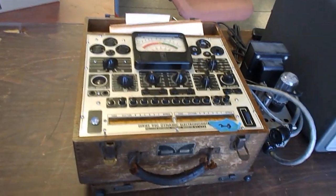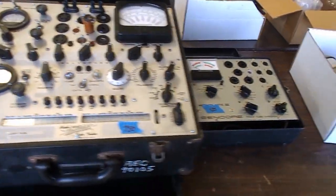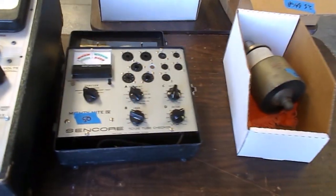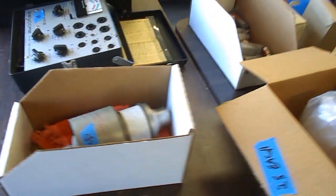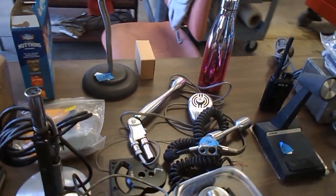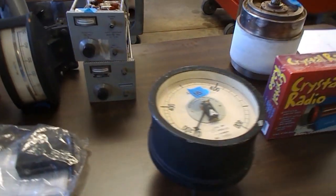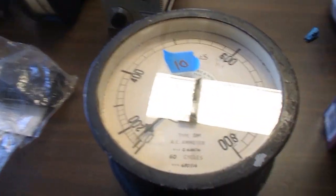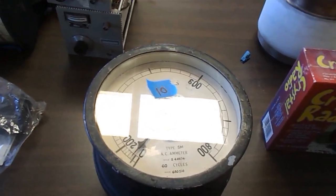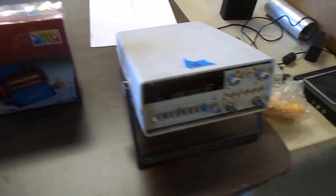An old tube tester, really old. Okay, we got some stuff here. Another really old tube tester, but a big one, $750 for that one. The Encore is $50, it's a really small one. Parts and junk, microphones, that sort of thing. Not much there. Here's my gauge. What do I do with one? AC ammeter, up to 800 amps. I don't think I have anything that big. Here's your crystal radio from days gone by.